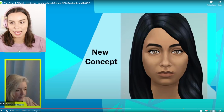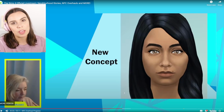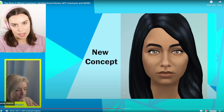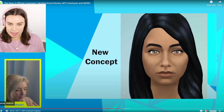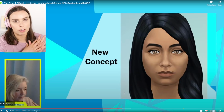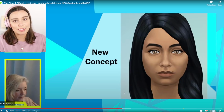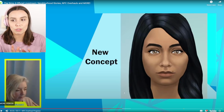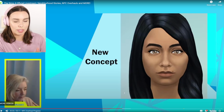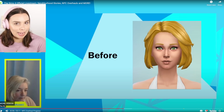Before they move on to the Calientes, just to give you guys a little bit more context. The goths in the earlier games, Bella Goth had a deeper skin tone. So a lot of players were upset Bella Goth's skin tone was lighter in The Sims 4. So I think it's really fantastic that they are making the changes to go back to her original ethnicity. So this is really great to see. Now moving on to the Calientes.